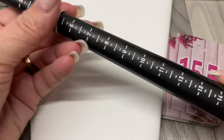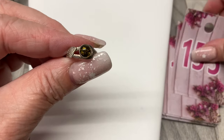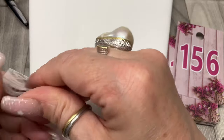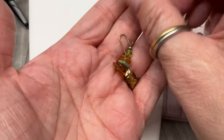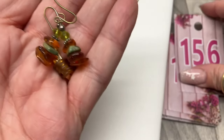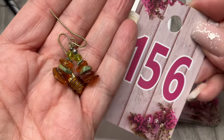This is so cute. Little baby ring, coming in at 5 1/4. $10. That would be a good midi ring too. It's nice and dainty. Okay, what are these? I remember these. What were they? Like jade, I think. These are not sterling, you guys. Not sterling earrings. Let's go $8.